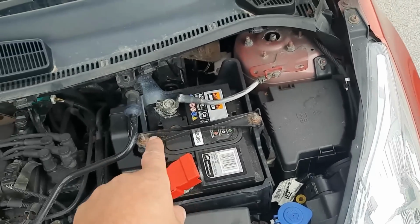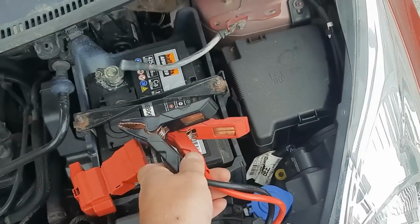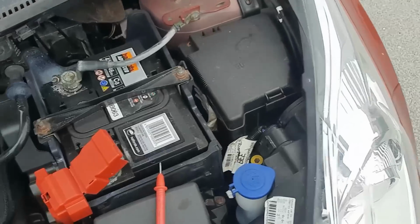I've checked the battery and it's only got 10 volts on it. So what we're going to do is start it up with the jump pack and then check. I think our suspect is going to be the alternator here, isn't it? I suspect. But let's have a look, see.